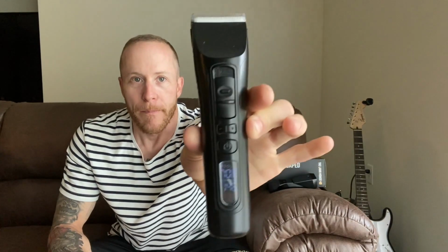The number 1 thing you're going to need is the Brio Beardscape. This guy right here, it comes with a nice little charging stand. Honestly, guys, is this thing dead? Oh no, okay. I was going to say, I've never charged this thing. I charged this thing maybe once.